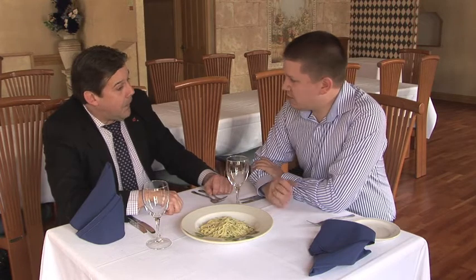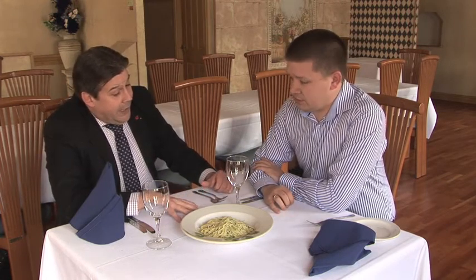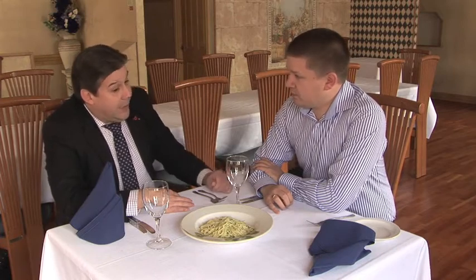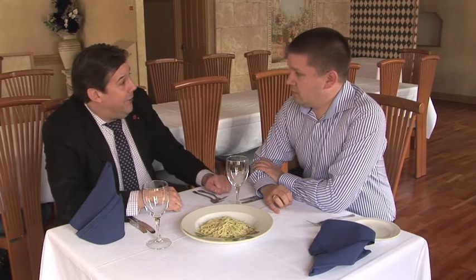Is it traditionally a starter or a main? Well, being a peasant dish in Italy, especially in the south, it was a main course. As people have become more sophisticated, it's now used more as a starter all throughout Italy. Very, very popular as a starter. Very few have it as a main course.